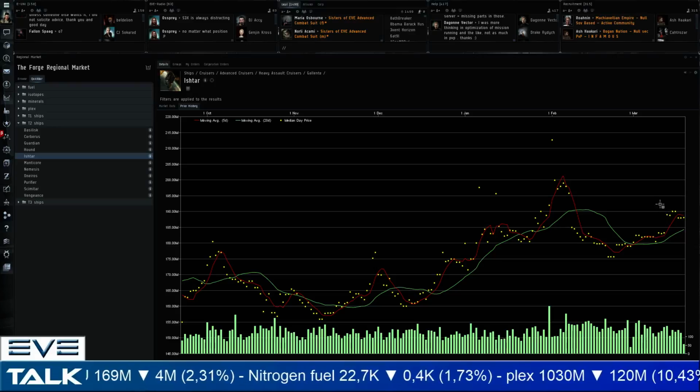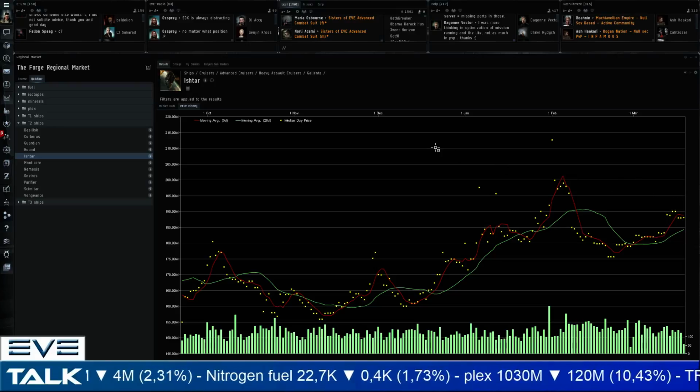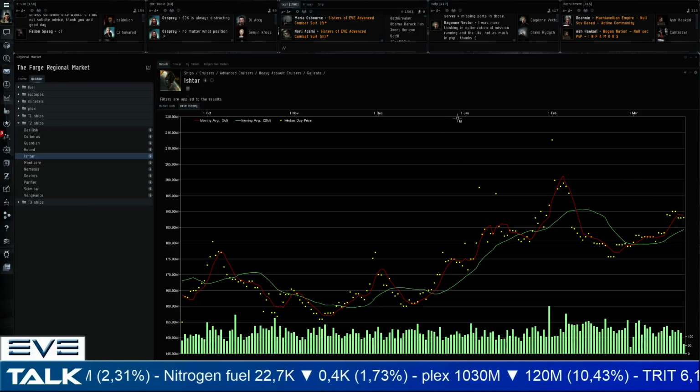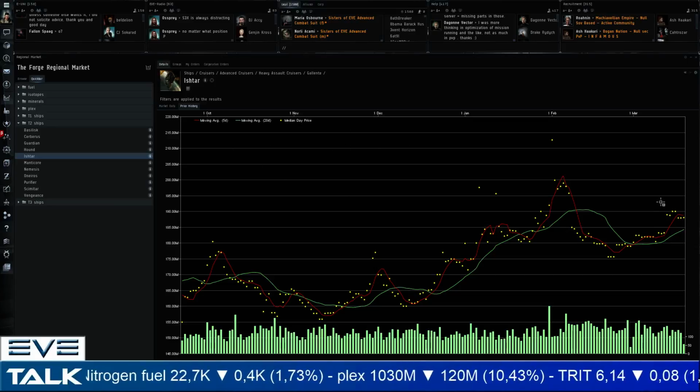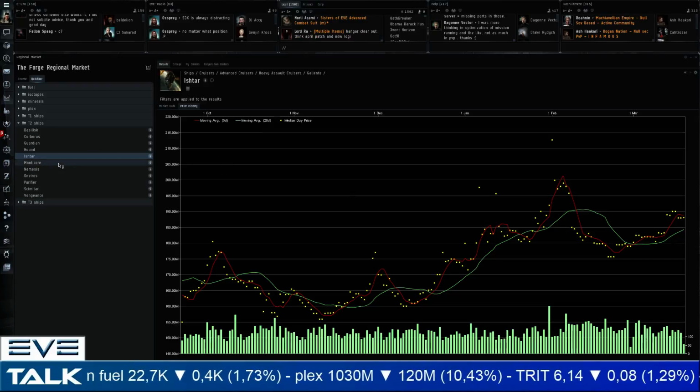Next up, the Ishtar, obviously trading at too high a range. If you still have some lying around, I would try to sell these at the moment and wait for a buy opportunity. Just look at its chart, it's like, no, okay, we're not gonna buy any Ishtars at the moment.